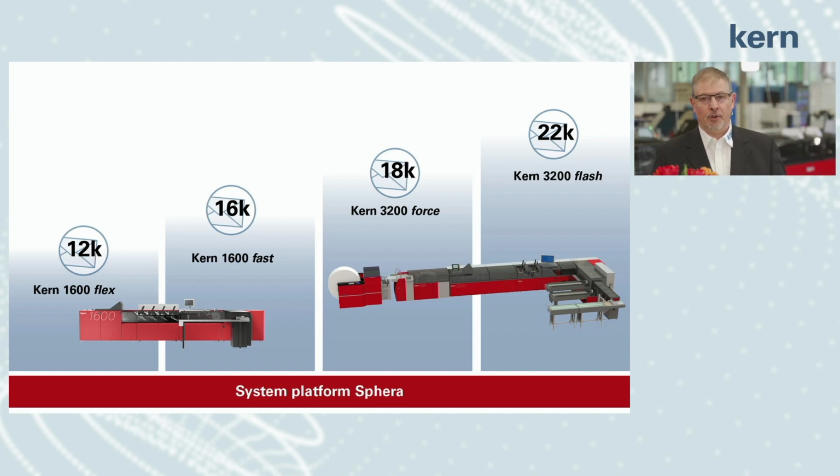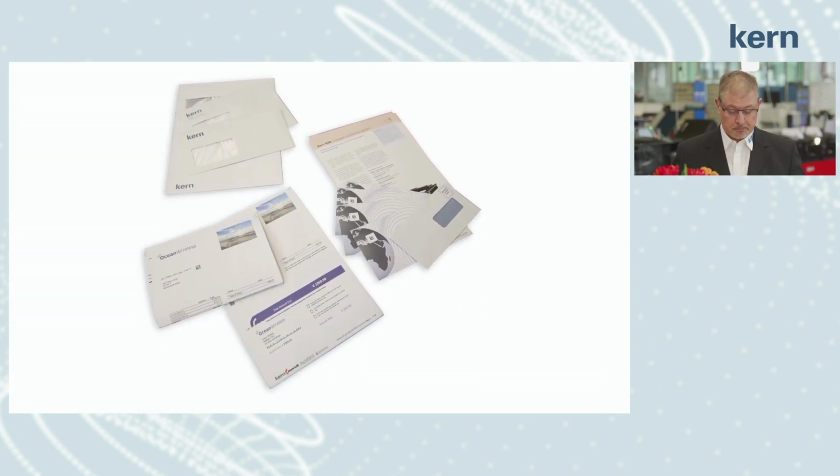What are the highlights of the Kern 3200? The system is positioned for the transactional and demanding direct mail market. The system features full compatibility with existing inserting systems, shortest changeover times, and a simple, intuitive operation. Thanks to the available system configuration, the system offers very high flexibility to process a wide range of applications. With the support of automatic format setting, changeovers are reduced to an absolute minimum.